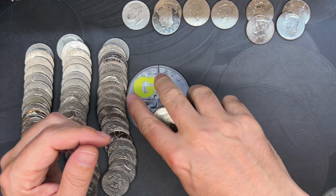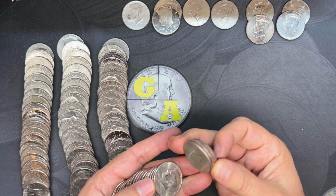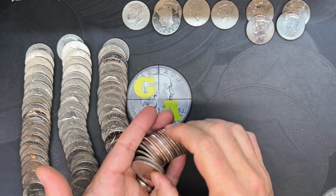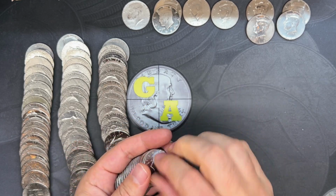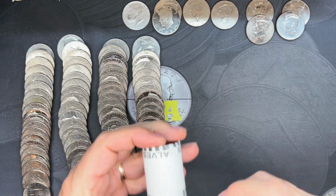As you can see up here, we've got a couple other NIFCs that we have found along the way, and I'll cover those in the wrap-up of the box. But quick look here. The rest of this is just clad. It's been a pretty uneventful box. Not a whole lot going on, I'll be honest.